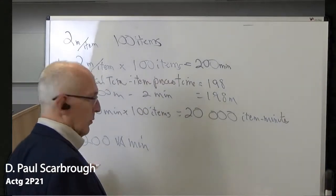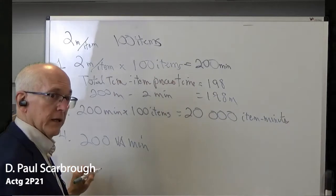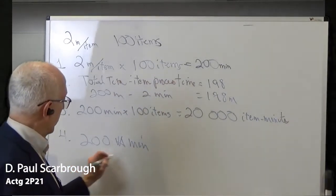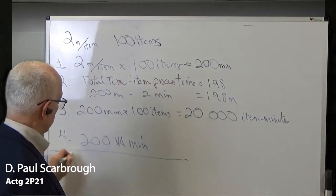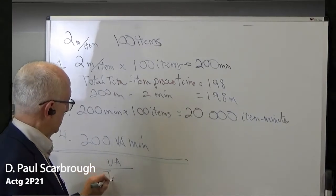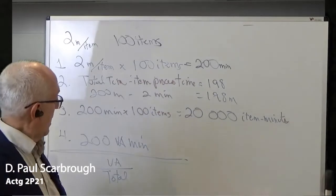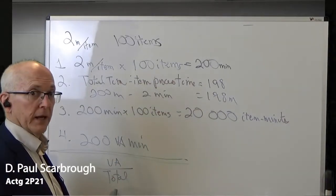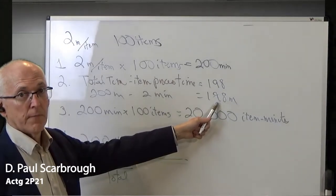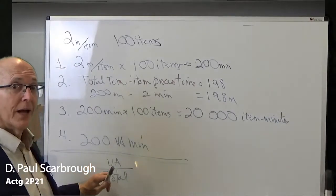When we look at this, and this is now chapter 11 material, we're going to form an evaluation method, like an evaluation metric. And what I want to do, I'll draw a line to show I'm doing something different here. I want to take value added over total. Okay? That would be the appropriate metric. I don't want to put value added over bad time, which would be the 198. 198 is the non-value added time. Okay? We don't want to use that. We want to get our relative value added efficiency.